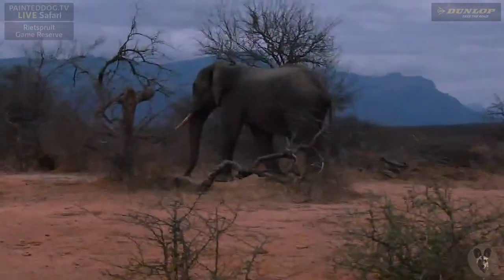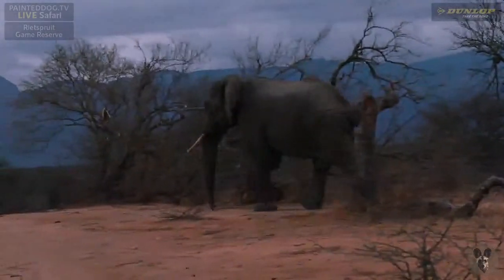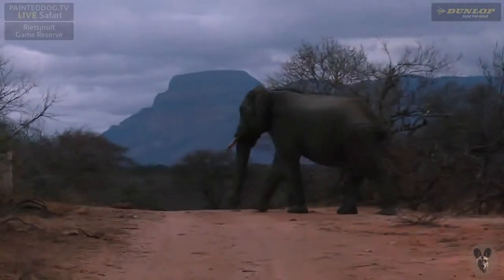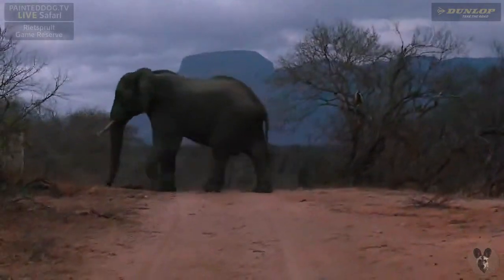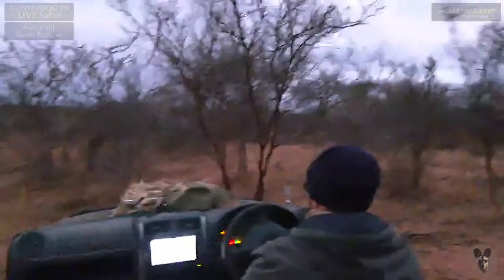Look at that image, that is beautiful. The mountains in the background, nice big elephant bull walking in front of them. It's going to get better as he crosses the road. Look at that. He's actually going straight to the reservoir to have a drink, and now I'm just going to position us so that we can see that. That is a great angle. It's absolutely beautiful.